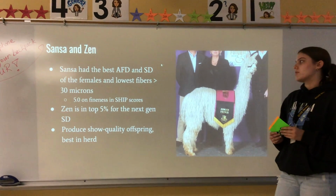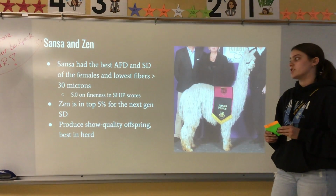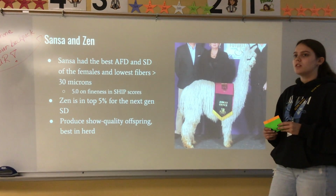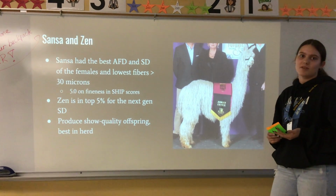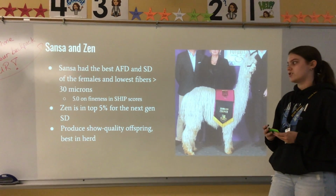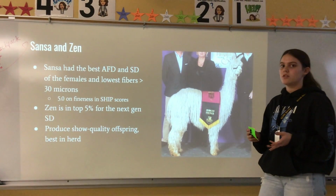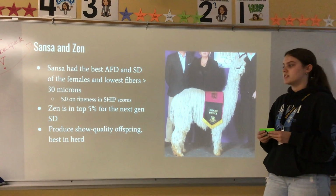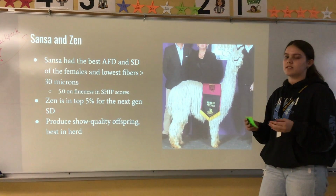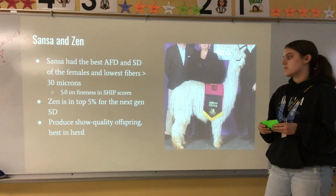The other thing, which wasn't as important as their AFD and SD, was their ship scores. Sansa had a 5.0 on fineness, which is good for the fibers, which is what we were looking for. And like I said, Zen's in the top 5% for the next gen SD. That's good because he already has such a low SD that when he brought it down for the next generation, that is why we considered him better than the other males, because it would be lower.